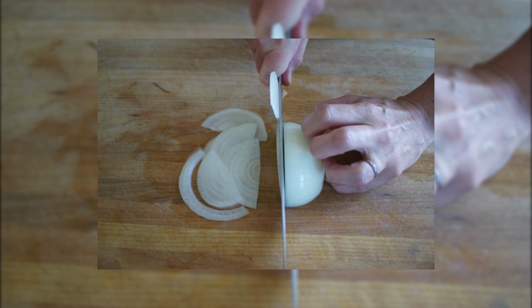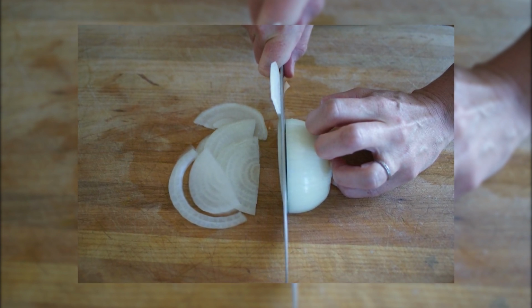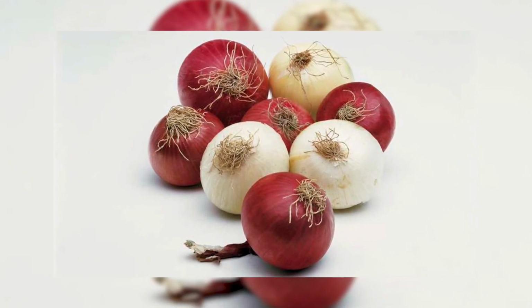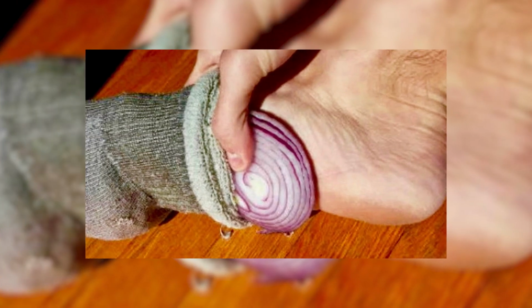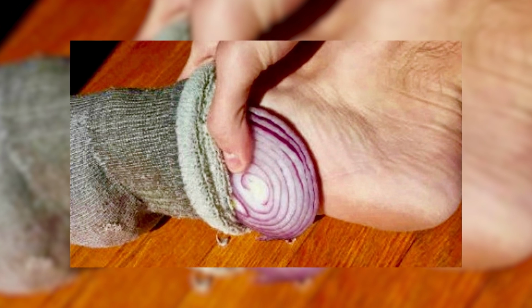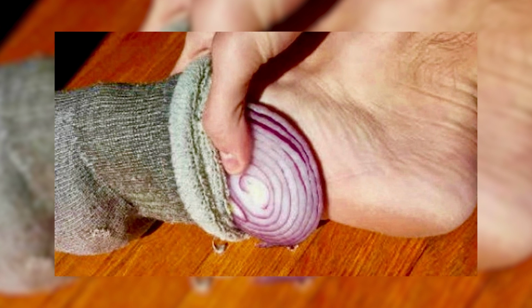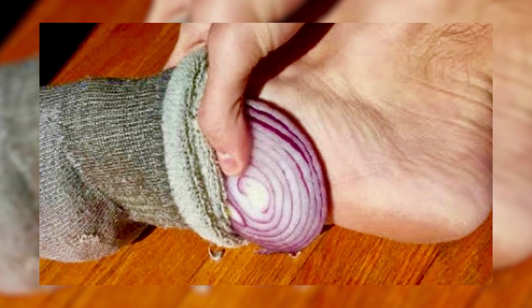Onion slice. It is a natural way to bring the head of the carbuncle out for drainage. By applying an onion slice, the carbuncle starts to show its head and you can drain it easily. Take an onion and cut it into a slice according to the size of the carbuncle. Now place it on your affected area and wrap that area with cotton gauze. Leave it for 12 hours. After 12 hours, repeat this process. The carbuncle will come to a head and will drain easily.